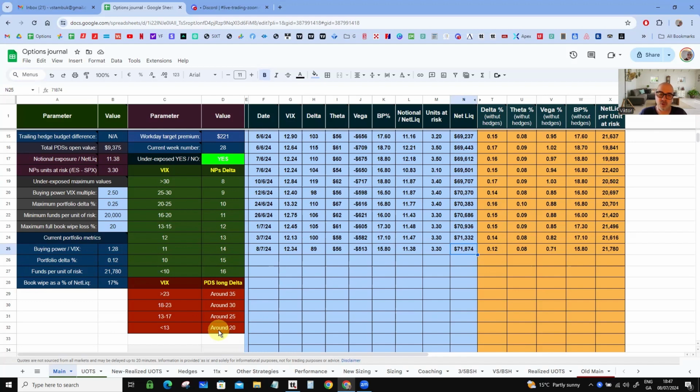And both a sudden pullback and an increase like a VIX spike are statistically more likely to happen in a very low VIX environment. It can happen at any time, but statistically it's more likely to happen in a low VIX environment. And then the opposite is also true in a higher VIX environment.